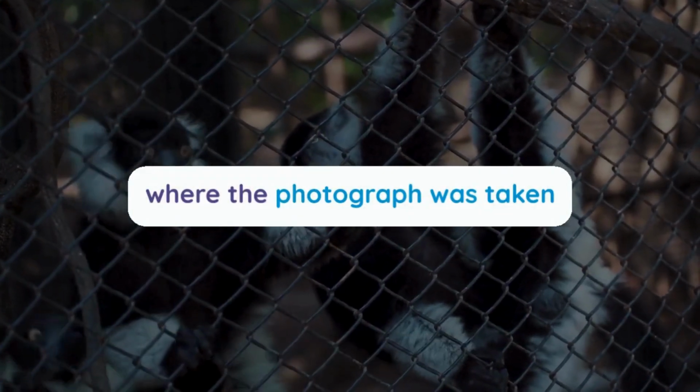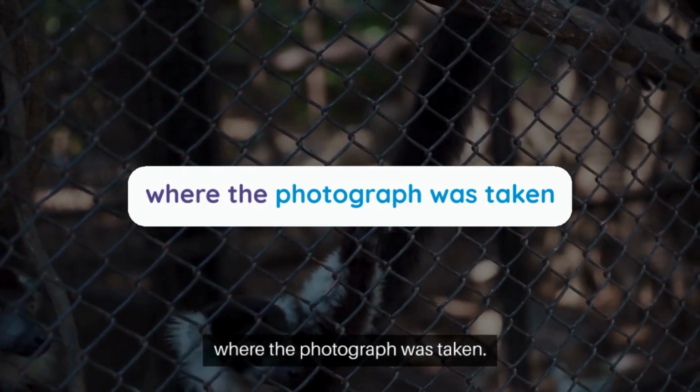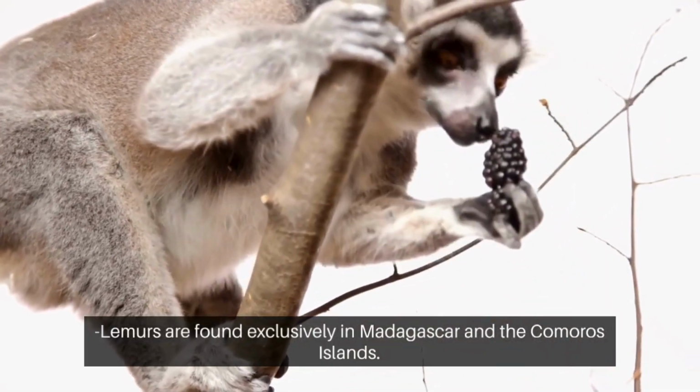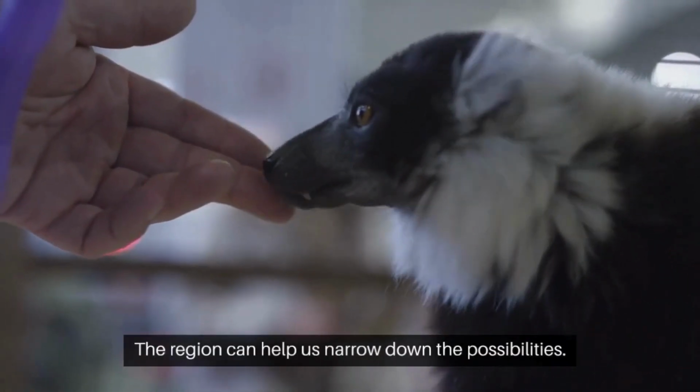Geographical context. The first clue in identifying a lemur is to know where the photograph was taken. Lemurs are found exclusively in Madagascar and the Comoros Islands. The region can help us narrow down the possibilities.